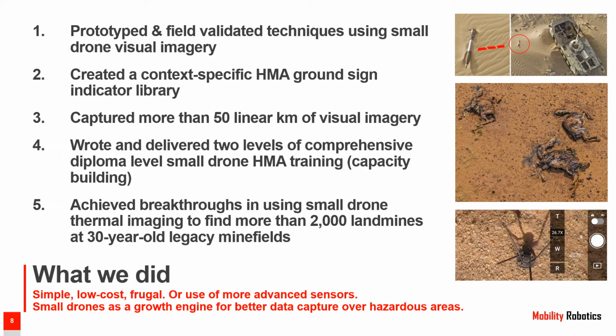Firstly, we prototyped and field validated techniques using small drone visual imagery. Many embedded field trials took place where the multidisciplinary approach between drone specialists and demining EOD specialists took place simultaneously in the field. We also created a context-specific humanitarian mine action ground sign indicator library, which visually describes what we're looking for in the field. We also captured more than 50 linear kilometres of visual imagery. This would be by far the greatest amount captured in the sector.